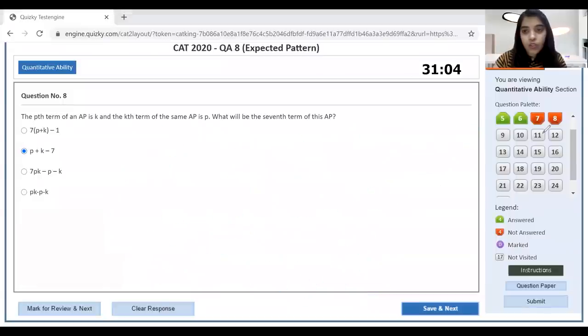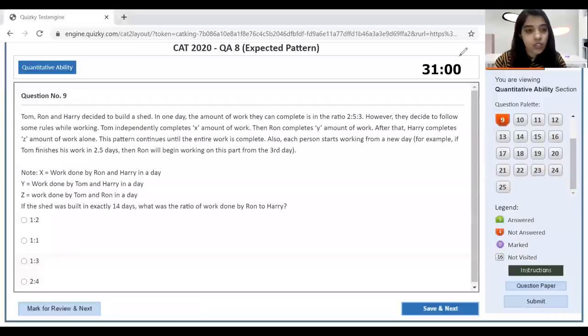So moving on to the next one. Let's see the next. This is time and work. This is how to follow rules. Next, amount of work. This is going to take us some time, so let's just leave it for later, okay?